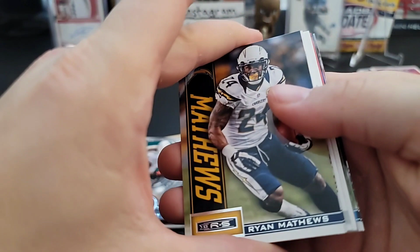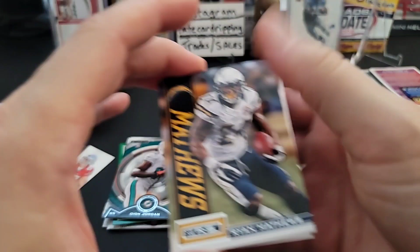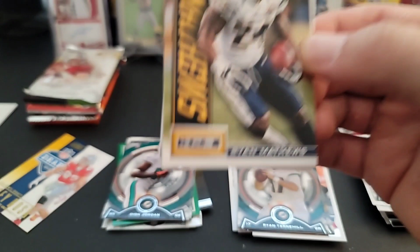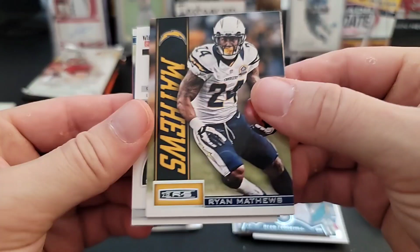A few months back, I opened a pack of these. Got a nice Tom Brady out of 5. That was pretty cool. Did not expect that. That was definitely a welcoming card to find. Tom Brady out of 5 out of one of these packs. So you never know with these older packs. You can usually find some cool stuff. So stick with them and just have fun.